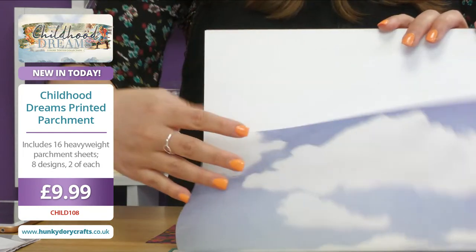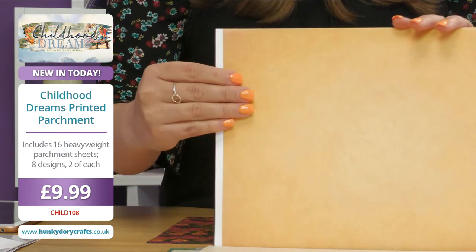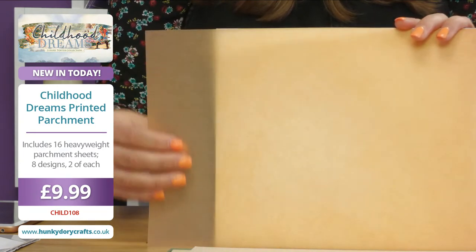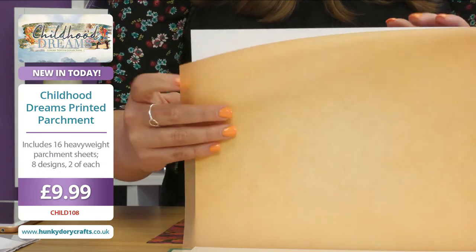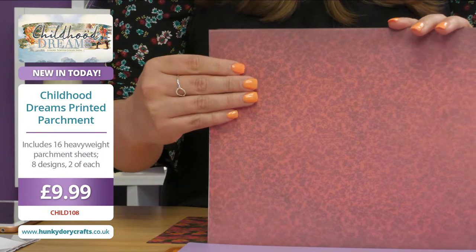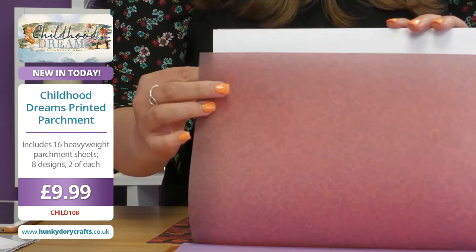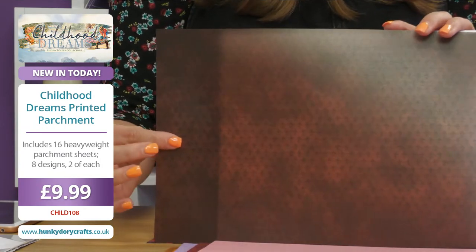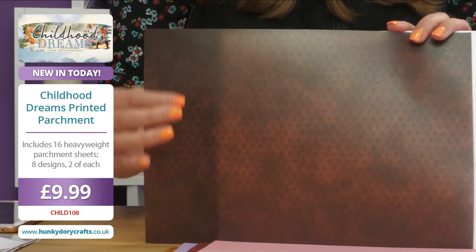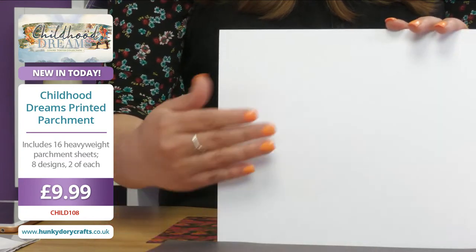You've got the clouds. Put them the right way up. You can make lanterns with these. You can really jazz up your cards. I love this orange. Matches my nails perfectly. Then you've got this really rich red, which I remember seeing in the collection. Again, it's got really nice detailed foliage, which you will see running through the whole of the collection. You've got this really deep brown. It's like a leather, this. If you were making a card with a handbag on or something, this would be cool to use.